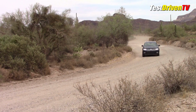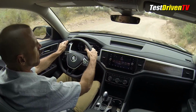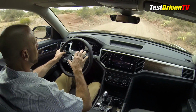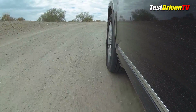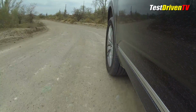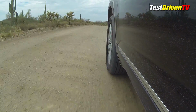Getting off the pavement, one of the first places I love to take these vehicles is the desert washboard road. Even though this isn't hardcore off-roading, this washboard surface can really tell us how well put together this is and how well tuned the chassis is. Does it isolate the interior and the occupants from that rough surface out there? Does it isolate us from the resonance of that washboard surface?